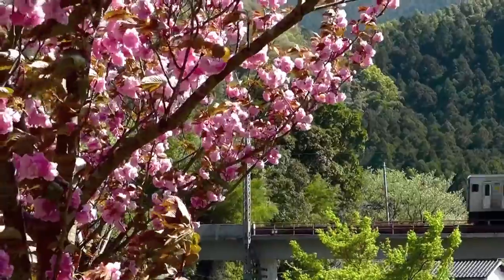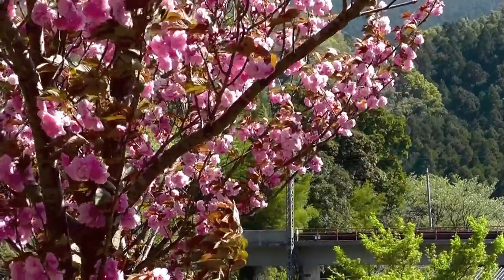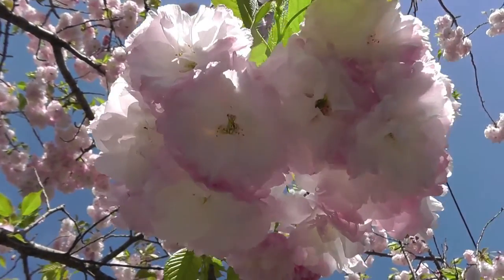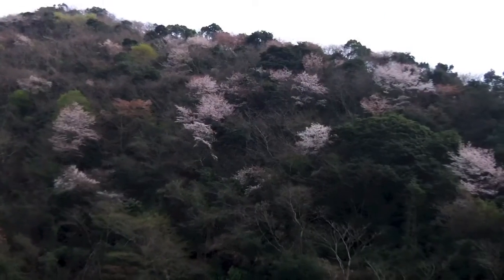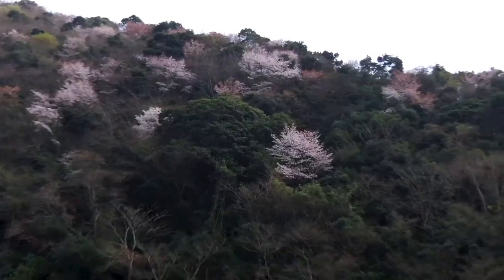Nothing could be more quintessentially Japanese than these cherries flowering alongside a railroad, and they are precisely the topic of this video. We will be looking at both cultivated varieties and ones with natural origins, as well as the wild mountain cherry, such as these on this hillside.